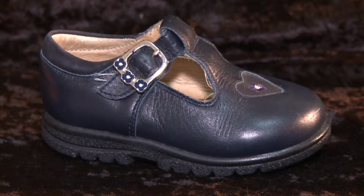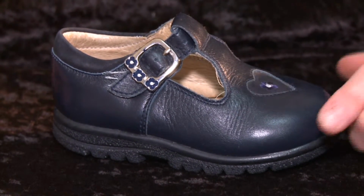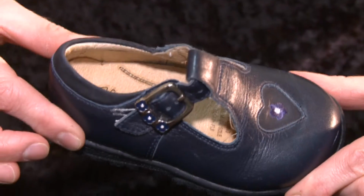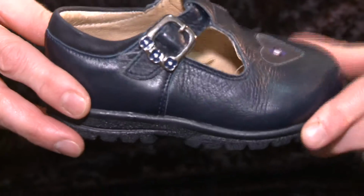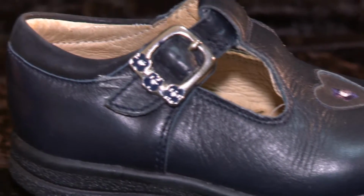The shoes need to have a firm heel cup that cradles the heel of the child. This means the shoe or the sandal should have a solid back in it, and if squeezed together, should not easily flatten. This will give the shoes good stability.